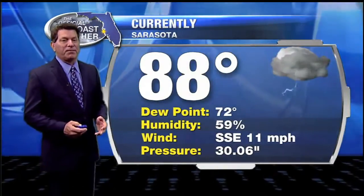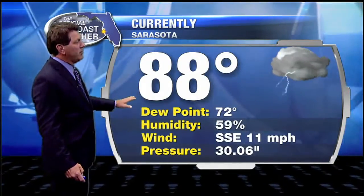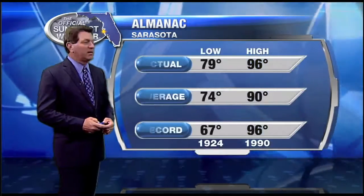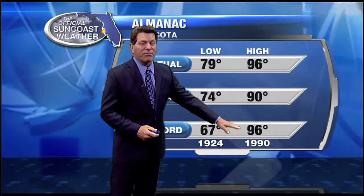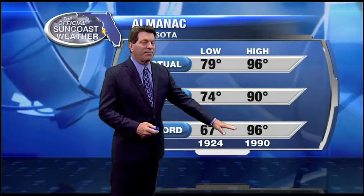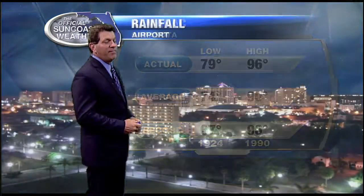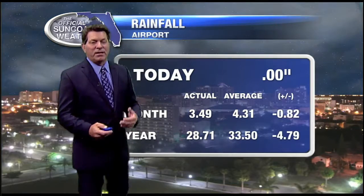Currently at the airport, within the last 15 minutes, reporting a thunderstorm. 72 in the dew point, temperature at 88 degrees. We didn't get a high, there it is, high temperature 96, close to the record. In fact, we tied it. We didn't break a record, but 96 degrees. That was set back in 1990. 79 was the morning low. And we're getting rain there now, but no official rain since they just took that about 10 minutes ago.